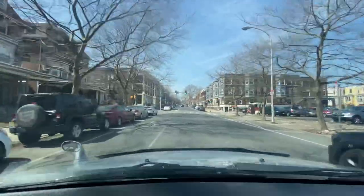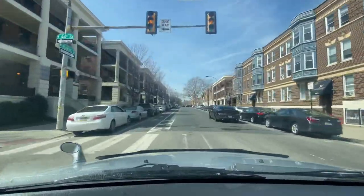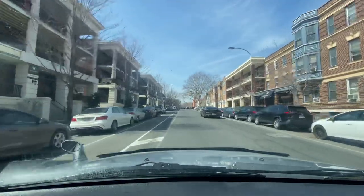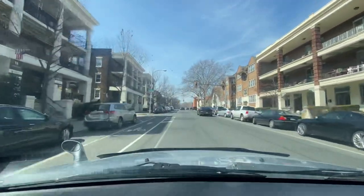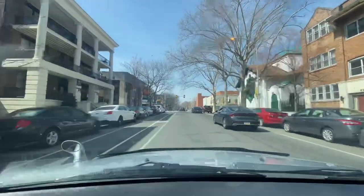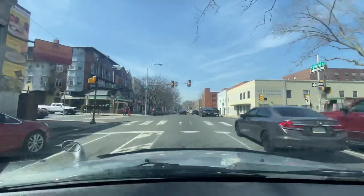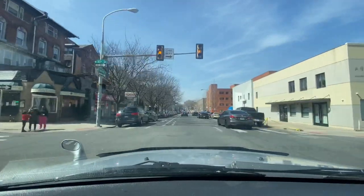We're now approaching 44th Street, 44th and Walnut. You can see these buildings on my left-hand side have balconies on every level. That's the Westwood Apartments, 2, 3, 4, 5 bedroom apartments available. We just passed Buckingham Place. All right, now we are in Walnut Hill. We're at 45th and Walnut.